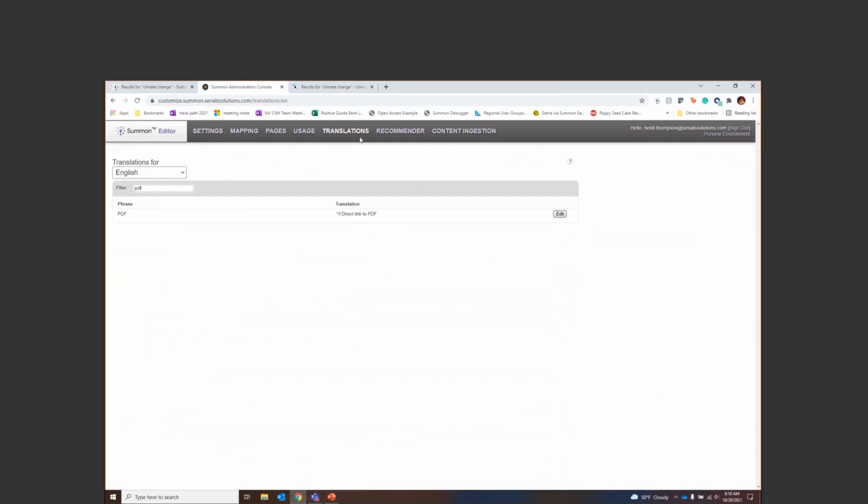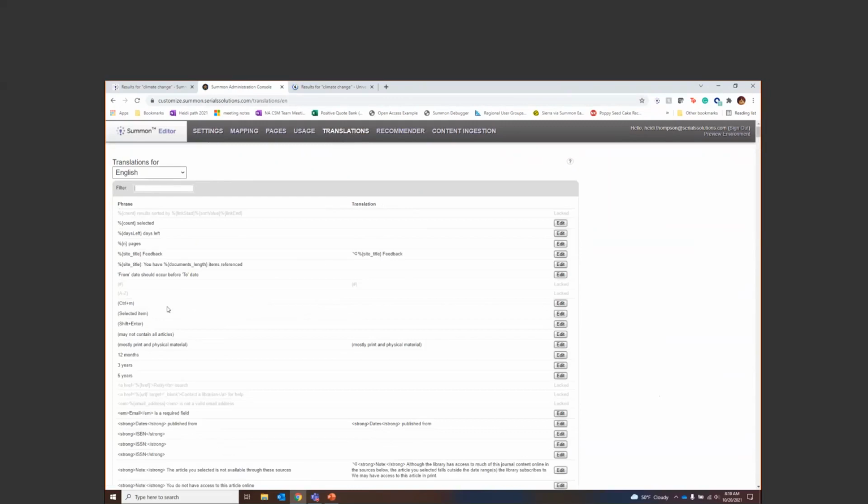You can update all of the strings in the Summon user interface, or at least the majority of the strings, and you can find them by searching for whatever the default text is, and then it will filter down to just those things. And then you can update that however you would like.